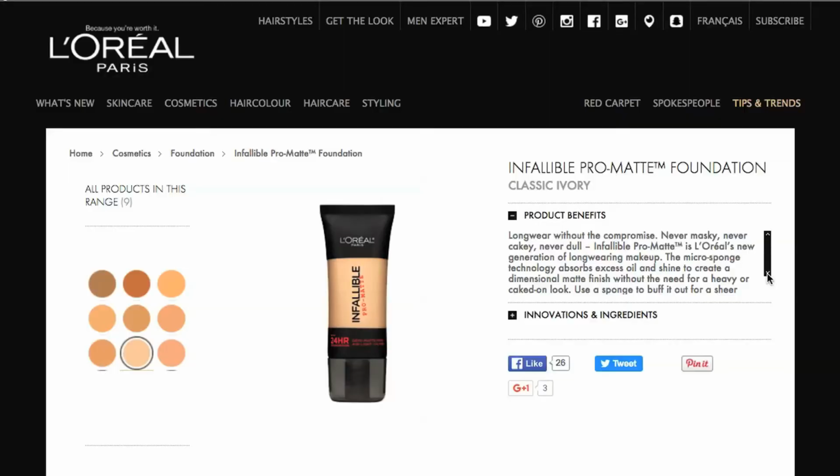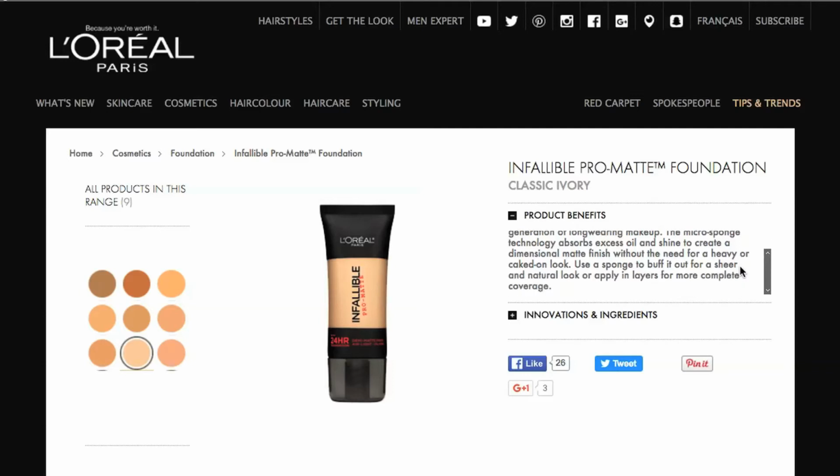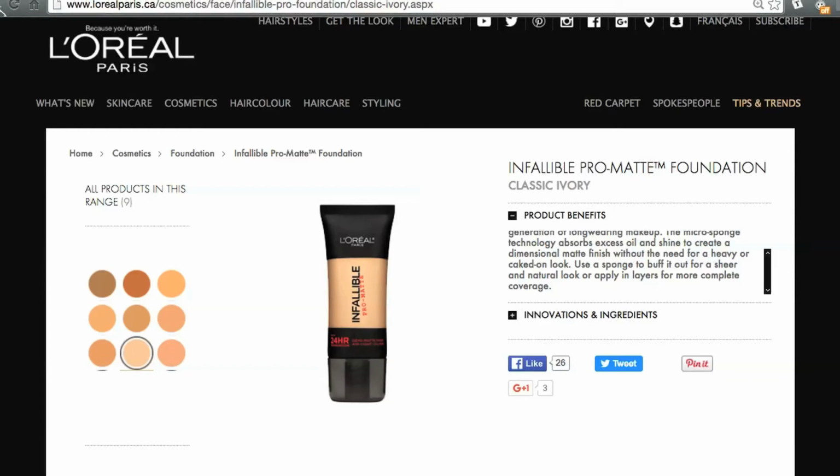You can get it at like Walmart and Shoppers and any place that sells makeup because it's L'Oreal, so it's everywhere. If we take a look at the website, it says, long wear without the compromise. Never masky, never cakey, never dull. Infallible Pro Matte is L'Oreal's new generation of long-wearing makeup. The microsponge technology absorbs excess oil and shine to create a dimensional matte finish without the need for a heavy or caked-on look. Use a sponge to buff it out for a sheer and natural look or apply in layers for more complete coverage.